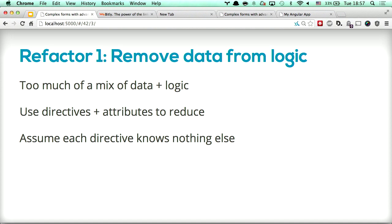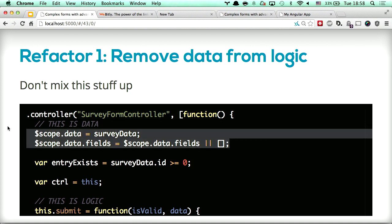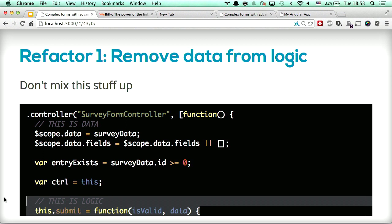All right, so the first step is we want to refactor the data and remove that from the logic. So that controller code, which is managing the state of the controller and how that works, we want to actually take the data out of there. Now this is easier said than done, but if you notice code in your directive that is initializing data and then downloading from HTTP, putting it on the scope, and then you have the controller code to actually manipulate the code, this isn't necessarily wrong, but if we refactor it, we can develop both sides and not have them interfere with each other as much.